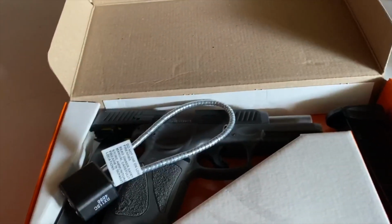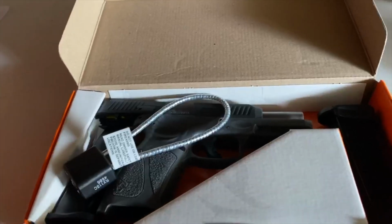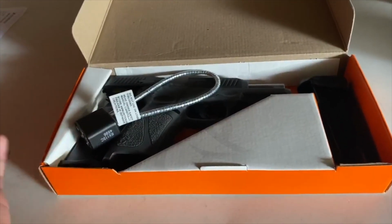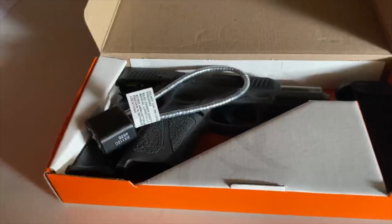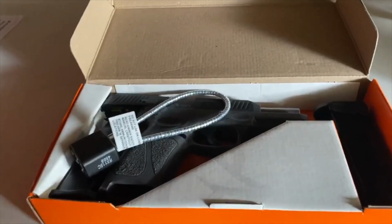The store that I got it from too, shout out to them. They made the transaction smooth, especially right now, because to buy these kinds of things right now, a lot of people have been panic buying. So some guns are out of stock and all that, but everything went smoothly. I'm grateful for the company, the website I worked with, and the store too.